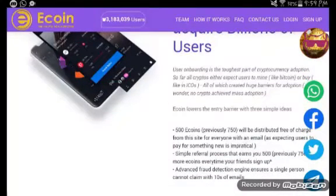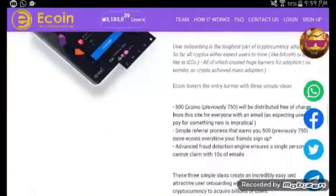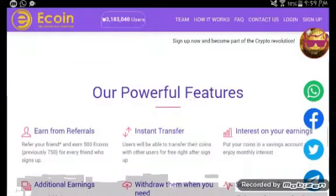And ecoin is one of the fastest growing cryptocurrencies right now. It's new, they have a lot of users. They just turned 3 million not too long ago.